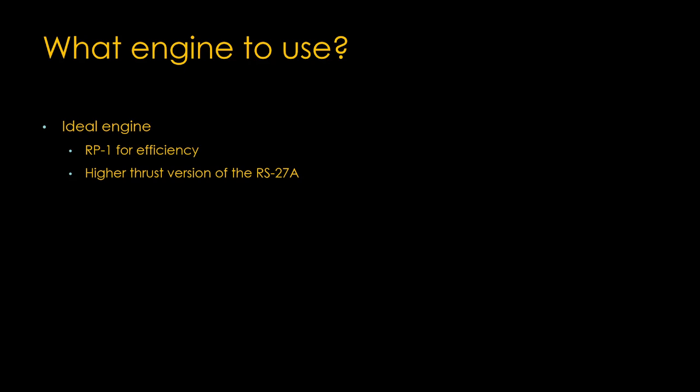Now, the reason you want to stay with RP1 is it's a better choice for boosters. I'm going to put a link in the upper right to another talk I did on choosing fuel for boosters and why one is better and why one choice is good and other choices aren't. RP1 is a very good choice. So let's see what options they might have.